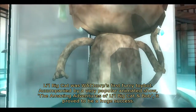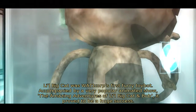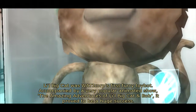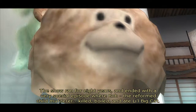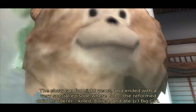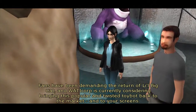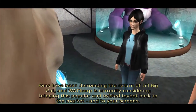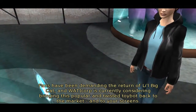Little Big Cat was Walkthrought's first furry toybot. Accompanied by a very popular animated show, The Amazing Adventures of Little Big Cat and Bob, it proved to be a huge success. The show ran for 8 years and ended with a very special episode where Bob, the reformed child murderer, killed, boiled, and ate Little Big Cat. Fans have been demanding the return of Little Big Cat, and Walkthrought is currently considering bringing this popular and twisted toybot back to the market and to your screens.